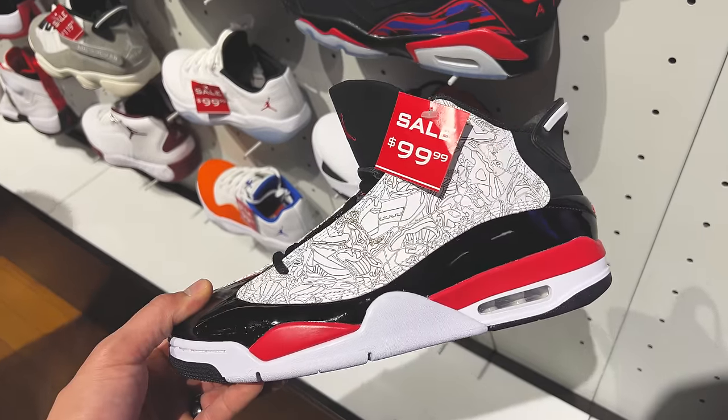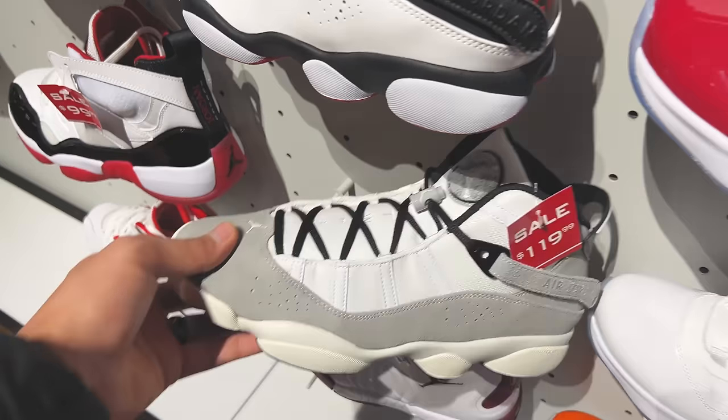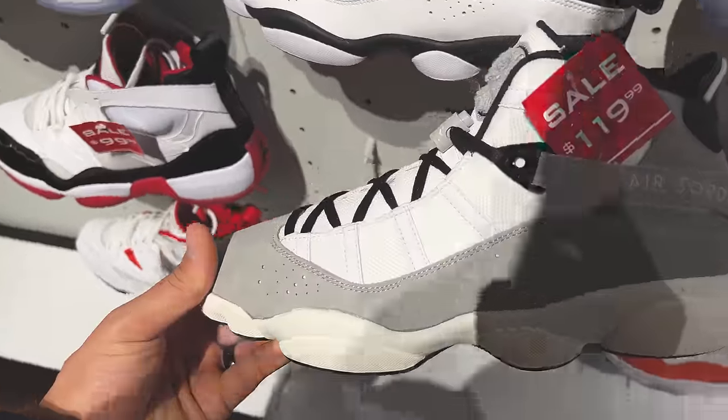Okay. Y'all rocking with the Dub Zeros or what? Nah, I can't do it, bro. Not even for the 99.99. Oh my. These are even worse. What the heck? Trey 11 low.